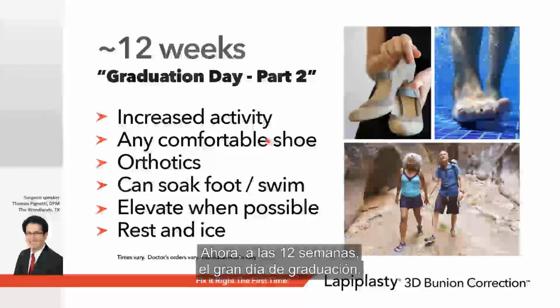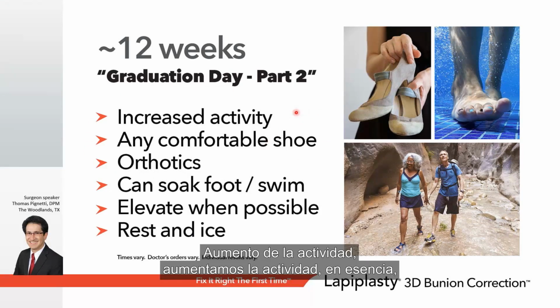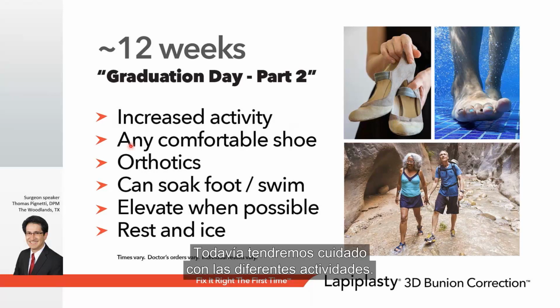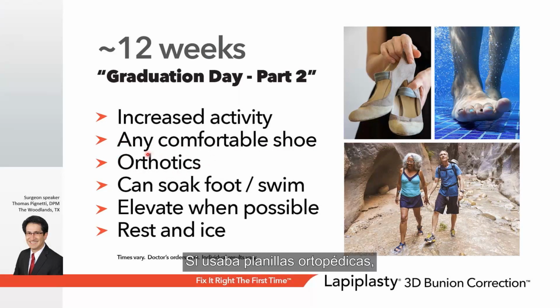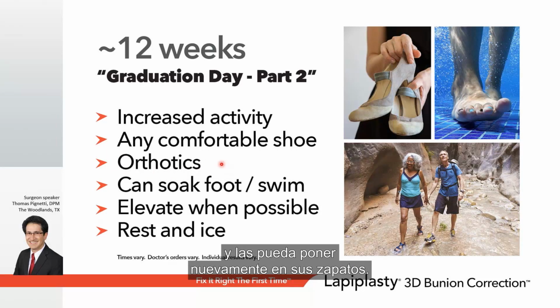Now, at 12 weeks, major graduation day, okay, graduation day part 2, increase activity. And we increase activity essentially kind of, almost as tolerated. We're still going to be careful about different things. We'll let you get in any comfortable shoe at this point in time. If you've been wearing orthotics, we allow you to wear the orthotics, typically swelling down enough that you can fit them back in the shoes.